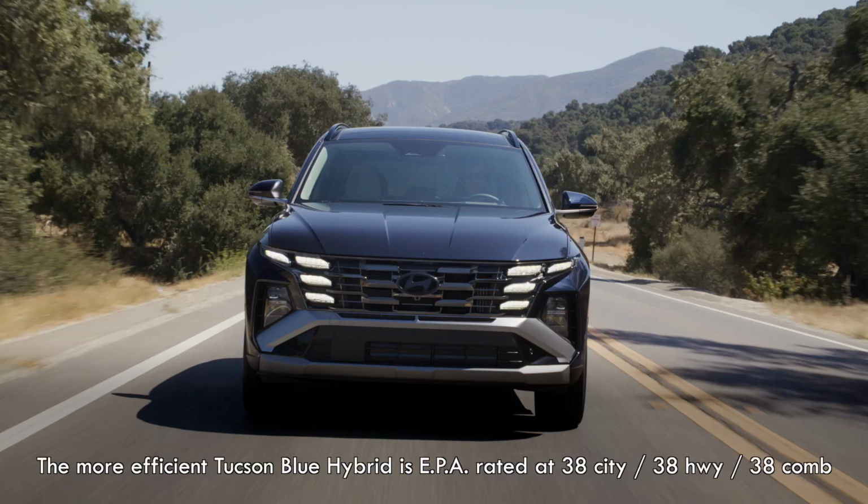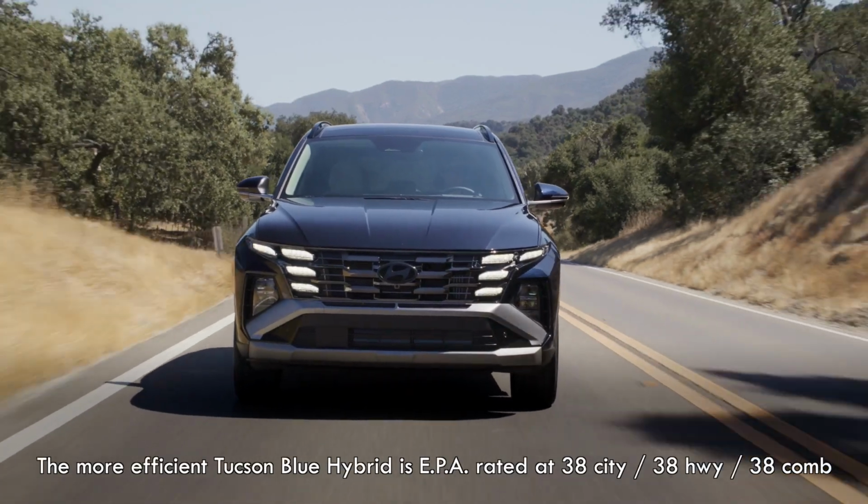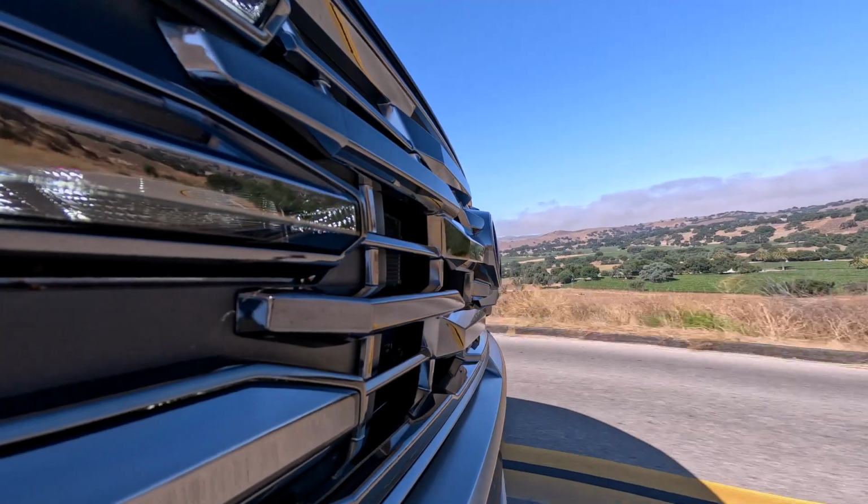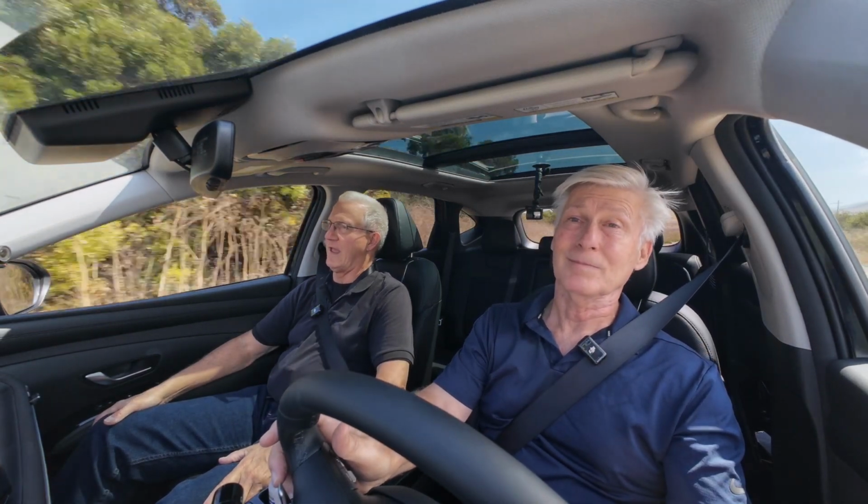The EPA fuel economy average is 35 miles per gallon, and there's a plug-in hybrid, 32 miles of all-electric range. Yep. And then you can drive from Seattle to Tampa without charging up again. That's the beauty of plug-in hybrids. Absolutely. And it's enough for most people's daily around town, completely on electricity.